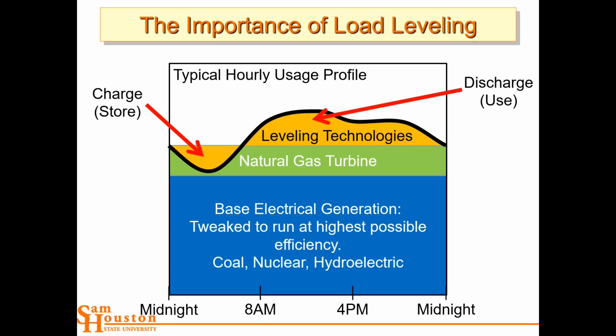And so whenever there's a heat wave coming through, that plant kicks in so that it can ramp up to level out demand. And then whenever there's a low demand of electricity, they shut the plant down. And they just turn off the natural gas, and so you save your chemical fuel for when you need it. So let's look at these leveling technologies. Same kind of thing would happen as well for wind and solar.